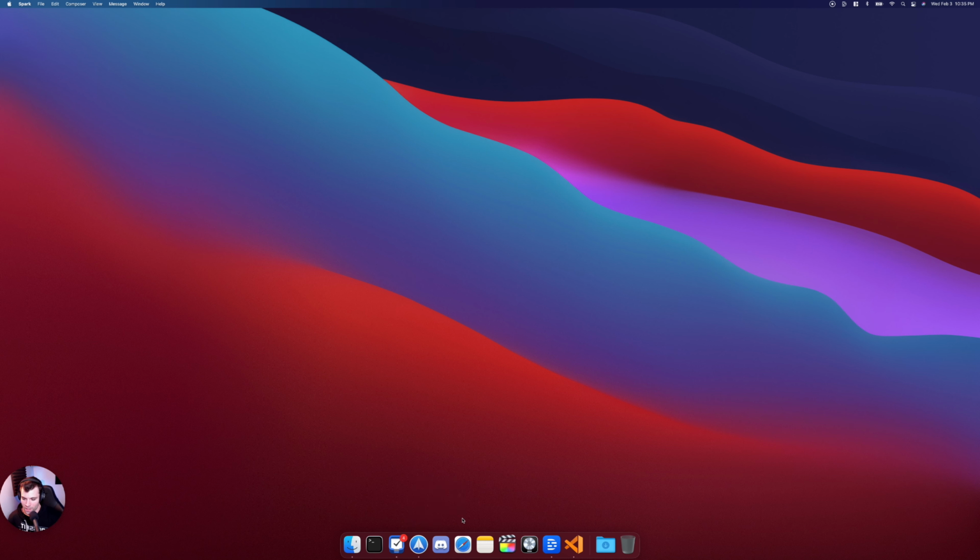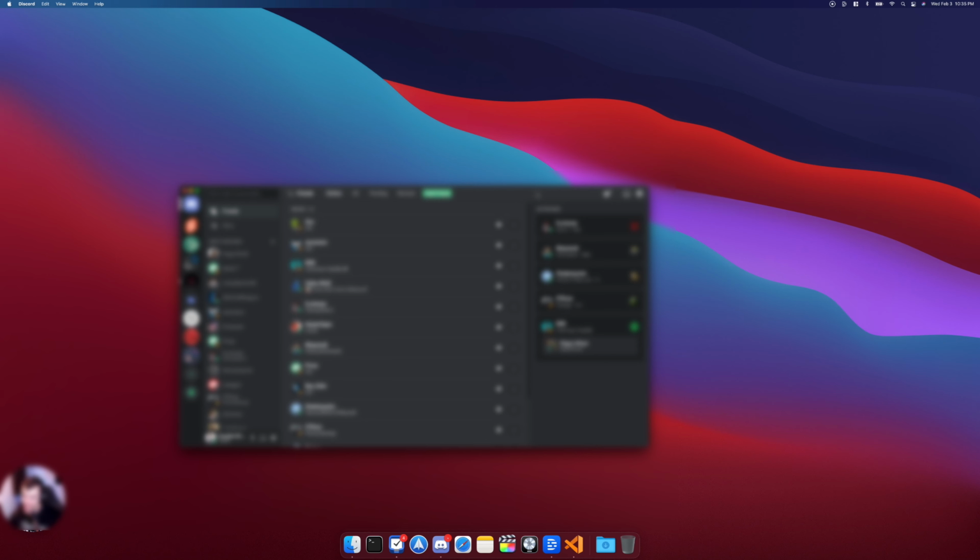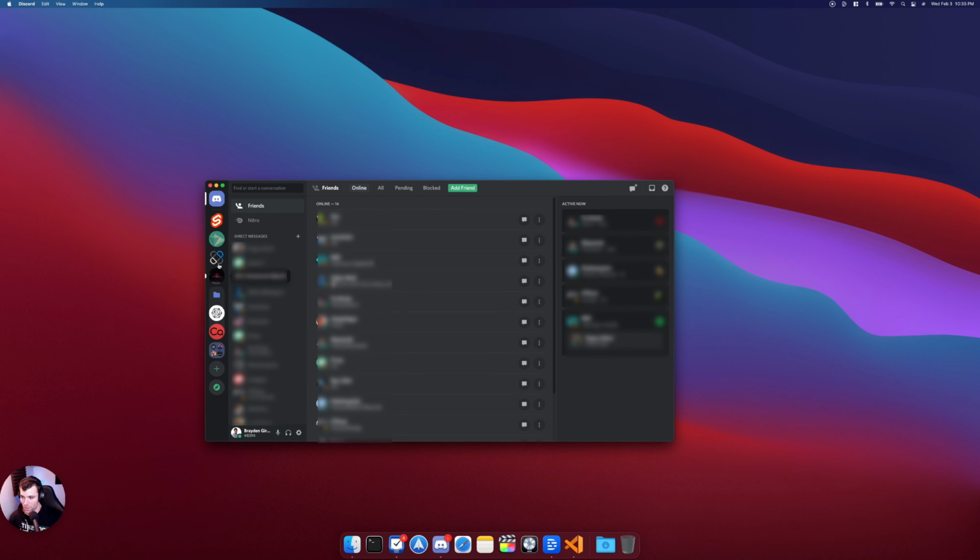Now, Discord is the next app over on my dock. Discord is how I do all of my communication for my business and for my personal life. With the college, we work off of Microsoft Teams. I don't have that on my dock because I don't particularly like it, but it works all right. But Discord, I love. I've never had any issues with Discord. It works really well for business.